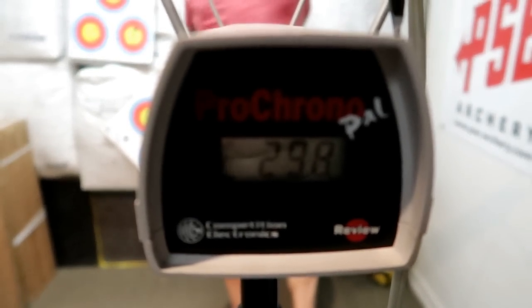So that's the Elite we just shot there. And like Bruce said, we're shooting the same arrow, same poundage, same draw length on all three. So this one, the Elite, cranked out 298, and we'll move on to the next one.